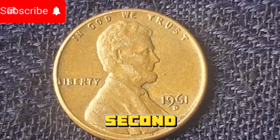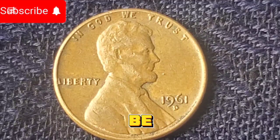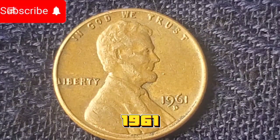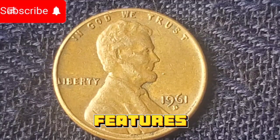You might want to take a second look at your spare change, because hiding among those ordinary coins could be a 1961 D Lincoln cent worth a fortune. Yes, a simple penny from 1961, now over 60 years old, could fetch thousands of dollars, or even more, if it has the right features.